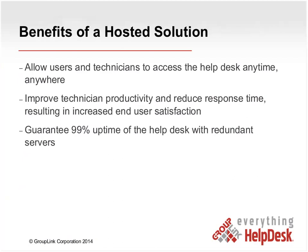Some of the benefits: allowing users and technicians to access the help desk anytime, anywhere. That includes mobile compatible iPhones, Droids, Blackberries, iPads. Oftentimes, as technicians, you're on the go, so why wouldn't your help desk be on the go as well? Being able to access it, easily update it, complete tickets as you go.